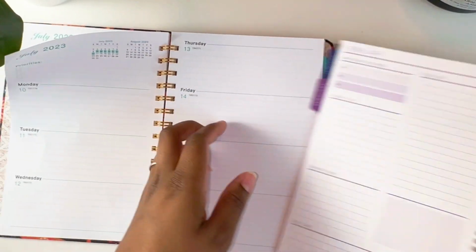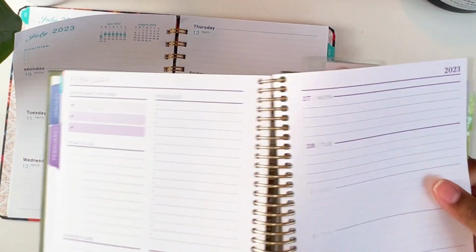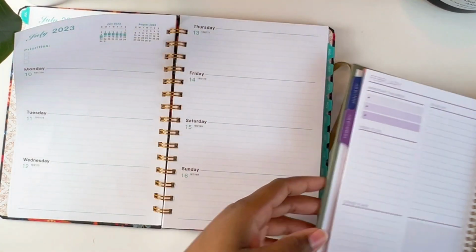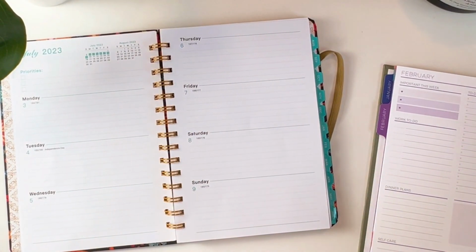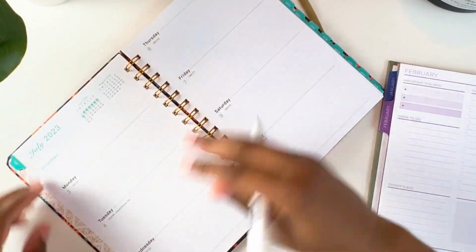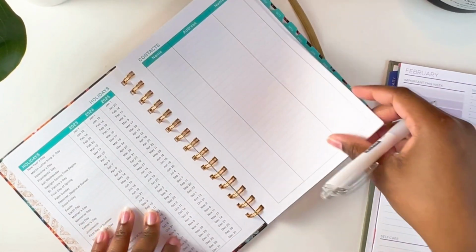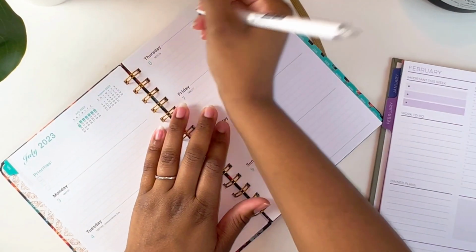Let me make sure it's not because of the lighting. Bring it over here. Yeah, see? So we can tell that this paper is better quality, but it's not so much where it's like, oh my gosh, I can't use this paper at all, right? Let me get a pen. I'm just going to do it in the June dates. Oh, we're already past July. Never mind.